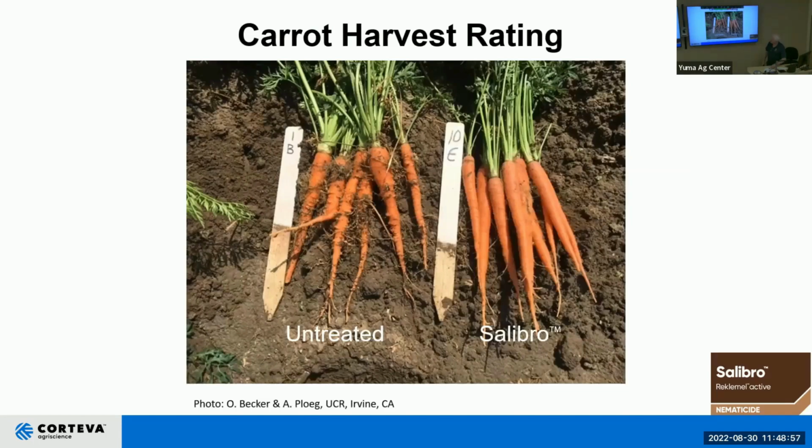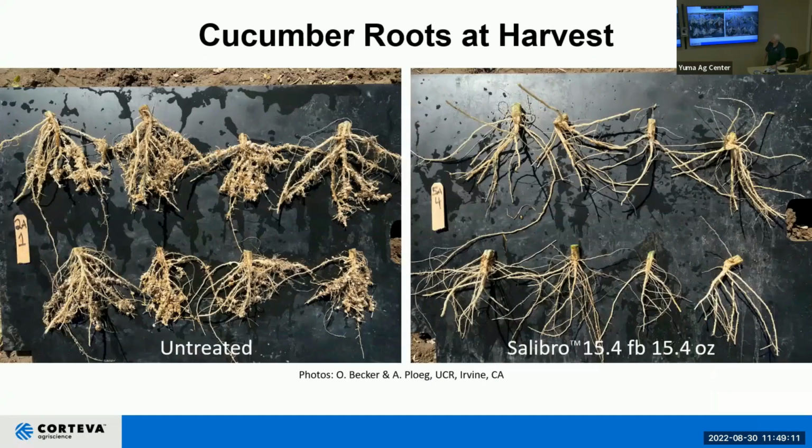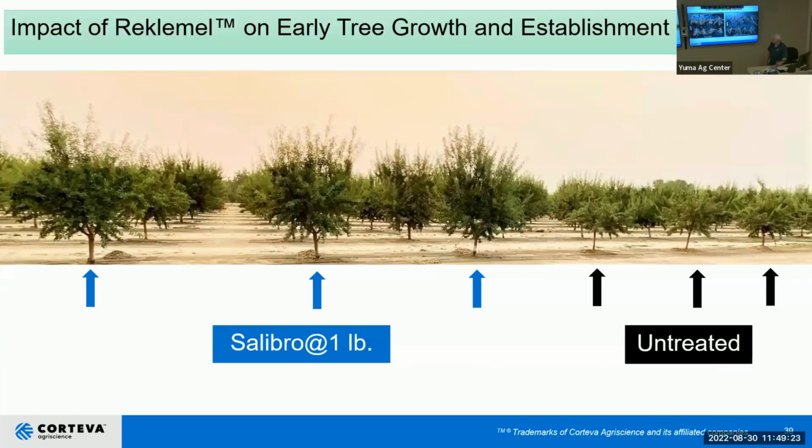Here's some slides. Ole Becker and Anton Plug, a nematologist at UC Riverside, are very high on this product. This shows what the untreated check looked like in one of the trials that they conducted, and here's the Celebro treatment on carrots. Here's a cucurbit trial, actually looking at cucumbers, the untreated on the left, and then Celebro at 15.4 ounces, followed by 15.4 ounces 30 days later. It's one of these nematicides where you actually can see above ground what's happening underneath.